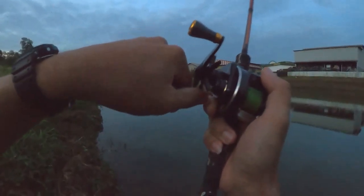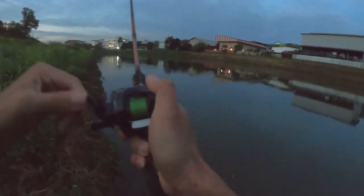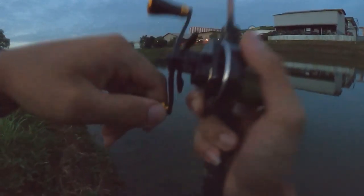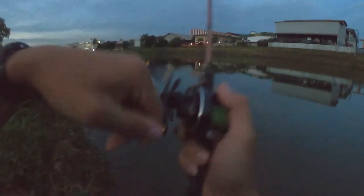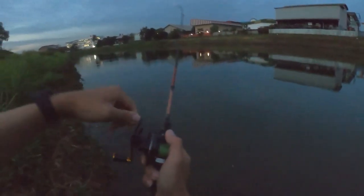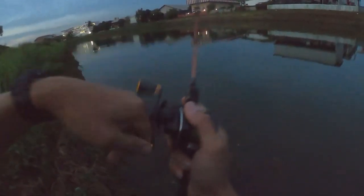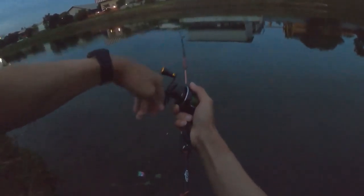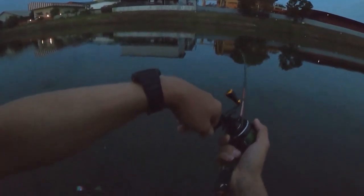Yep, this is big. Yep, this is a good size. Pulling drag. I can tell this is a good size. I'm not sure what kind of fish this is, but he keeps coming back to ambush my lure. Oh, it's a pickup bass. Oh yeah, it's a very good size.